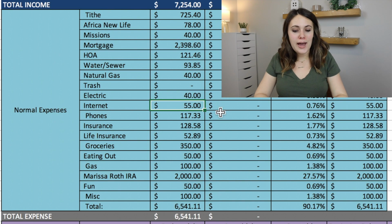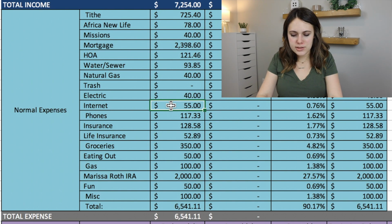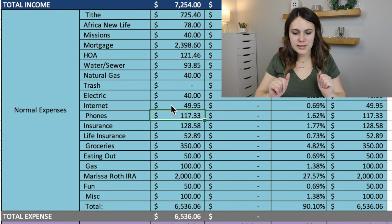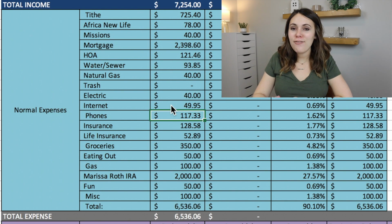The next line item that we have is internet, which I have here as $55. I've just copied this over from months ago, so this is actually $49.95 now, so I'm going to update that in real time here, getting pretty fancy. And then we have our phones.